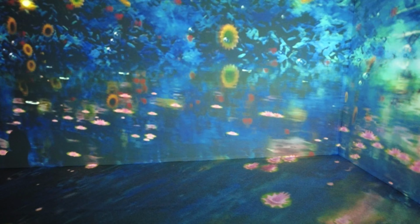And for 5 SGD, you can get a separate VR experience pa. So medyo nakakahilo siya, but I think I can say na ang ganda ng The Starry Night sa VR. There's this spot na pagpasok ko, nagulat ako kasi ang daming nakahiga and they're just enjoying what they see.